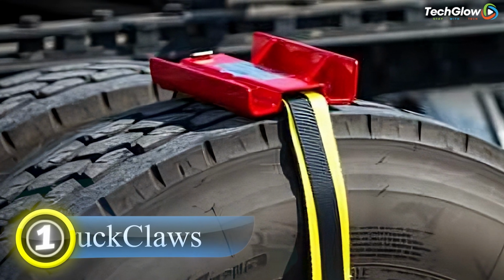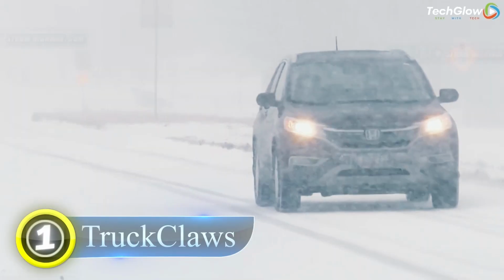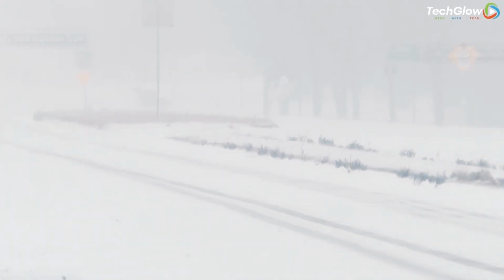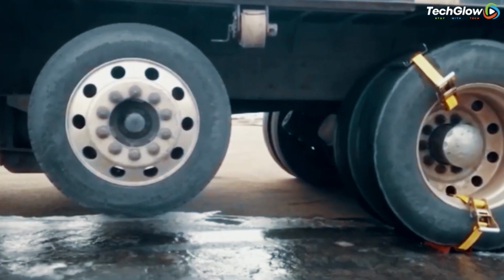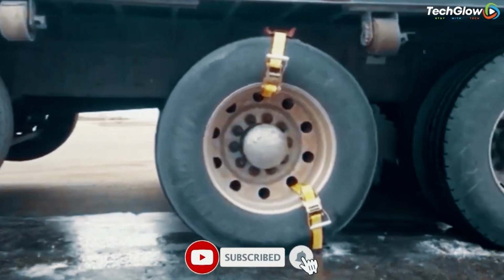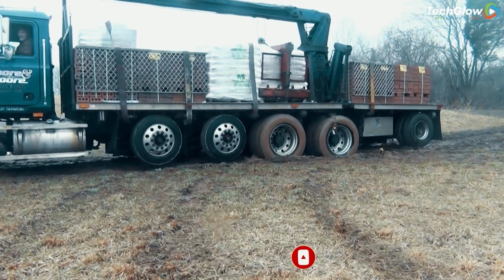Number 1. TruckClaws. Let's start with the TruckClaws system. It allows you to drive in June and snow drifts without worrying about getting stuck. The system is compatible with any vehicle as long as there's at least 6.4 centimeters of clearance between the wheel and the arch.